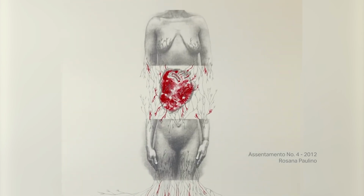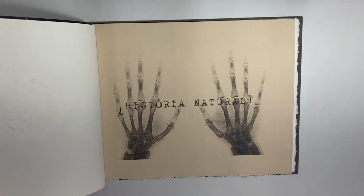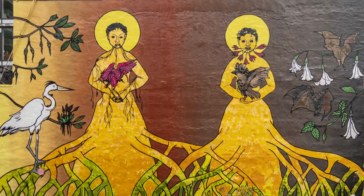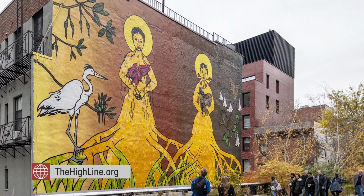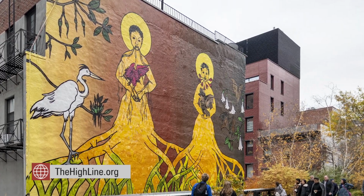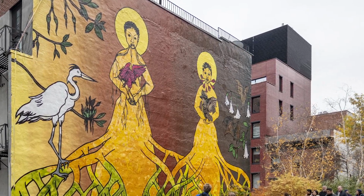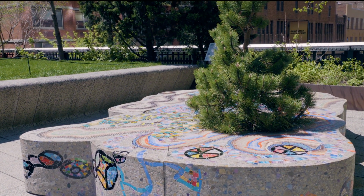Like Afro-Brazilian artist Rosana Paulino, who often weaves ethnic and gender issues through a scientific lens, in her High Line commission entitled The Creation of Creatures of Day and Night, she's representing these female figures. They are like hybrid metamorphic figures that merge within mangrove trees. But in this case, she's also portraying the transition between day and night. If you look at the background of the mural, it goes from a lighter orange, yellow, all the way to the night.